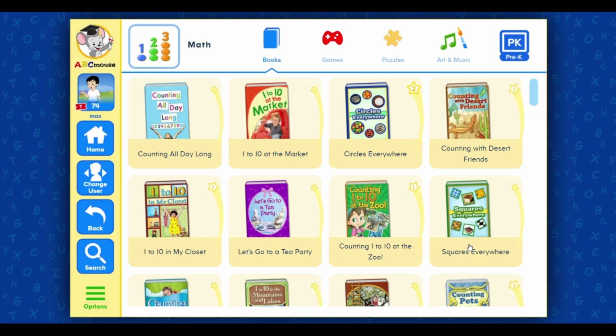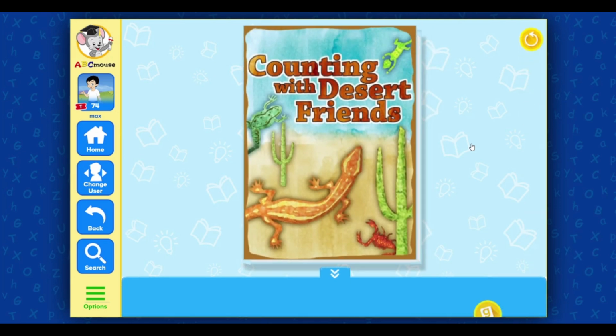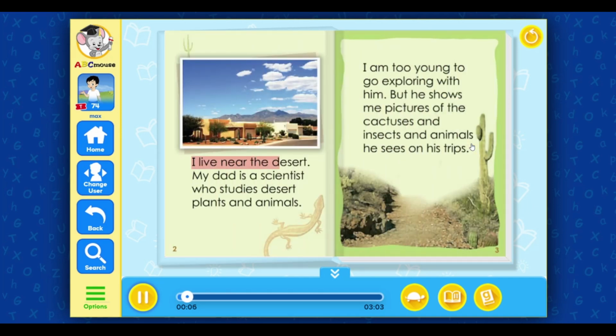Squares everywhere. Counting with Desert Friends. I live near the desert.